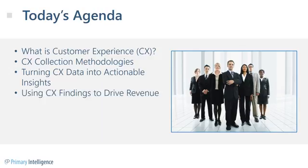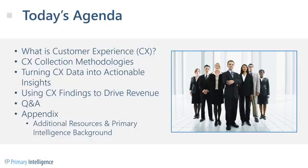I'll also be sharing a framework with you that we have developed at Primary Intelligence that surrounds customer experience and revenue specifically. This is something that we call the 4 pillars of customer value, and we'll get into the details of that toward the end of the presentation. We'll leave time for questions and answers at the end, and if we don't get to all of your questions, I will follow up with you individually after today's presentation. I've also included some information at the end of the presentation about Primary Intelligence and our background, as well as some additional resources for customer experience. We won't cover that information specifically, but I will mention it to you now for your future reference.